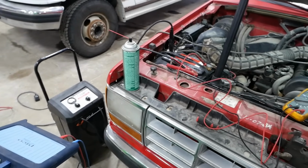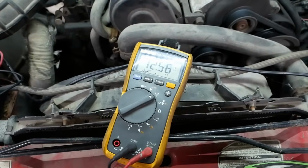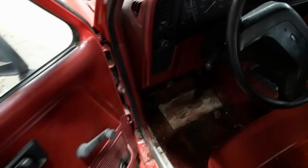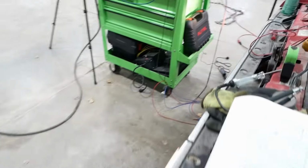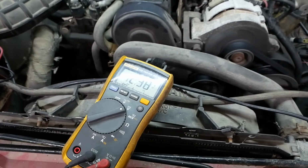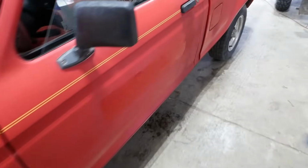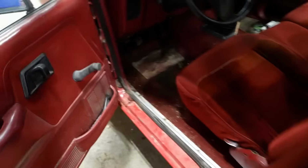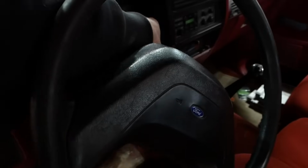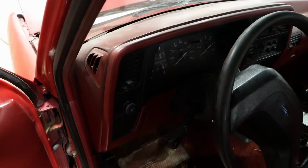Well, it seems to run fine. I charged the battery, but it's just not keeping up. Yeah, it's no good. It just keeps going down and down and down. All right, guys, that's it. It runs. That's all we were asked to do.